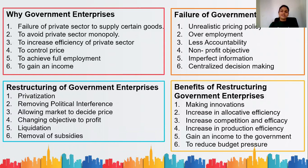Okay. Why government enterprises? Failure of private sector to supply certain goods. We know, right? Public goods, private sector doesn't supply. Merit goods, undersupply. Yes. To avoid private sector monopoly. Fair enough. To increase efficiency of private sector. Government sector can compete, no? To control price, to achieve full employment, then to gain an income. So these are the reasons for the existence of government enterprises.